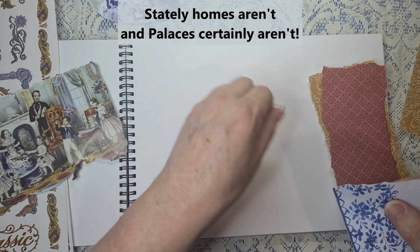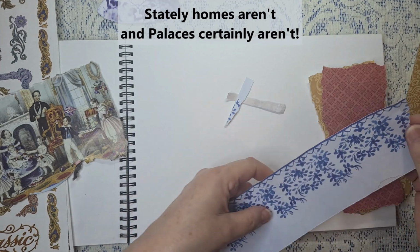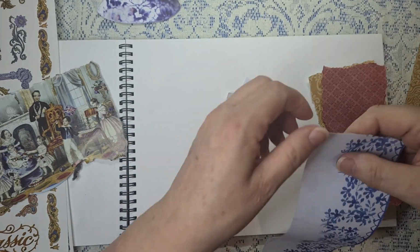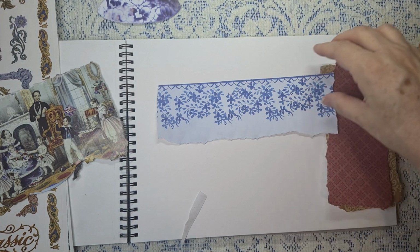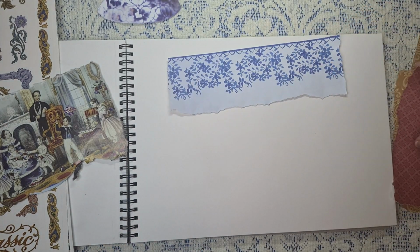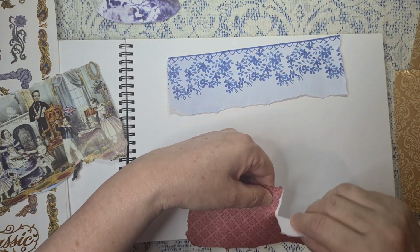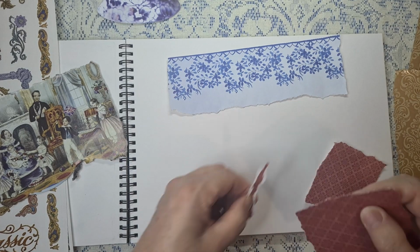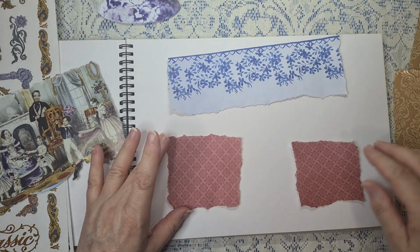I mean, stately homes are not random. Oops, I don't want to tear the top. Oh dear. I'll tear the bottom. Looks like it's a little bit similar on both sides. We're going to have two pieces, different sizes. Well, sort of.